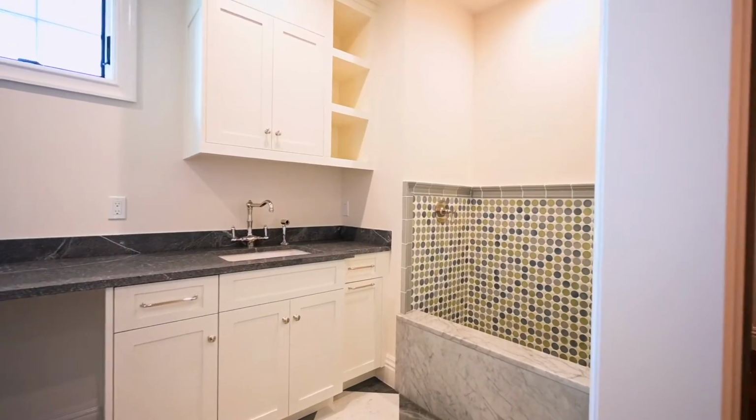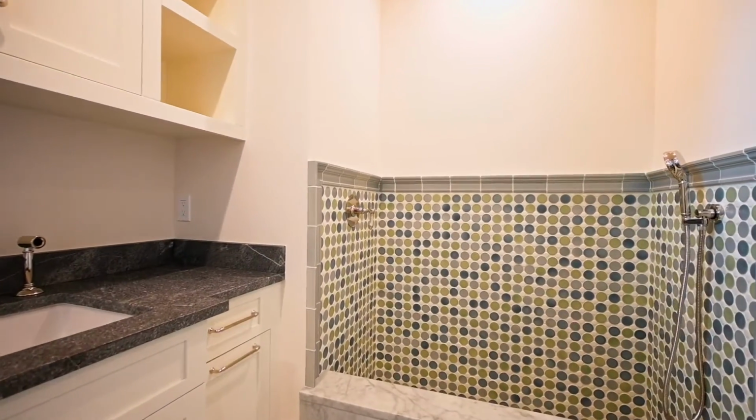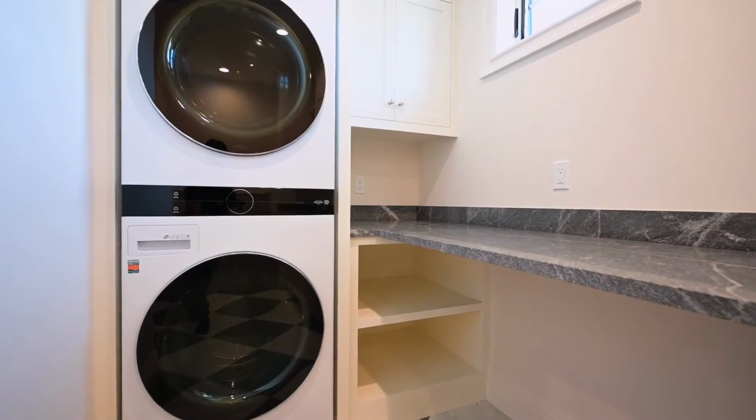They love dogs, and so we built this pretty much in such a way that it's a shower, but it's set up with this curb a little higher, and you can easily wash off your dog.